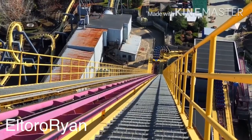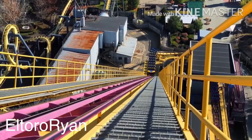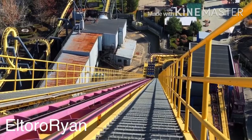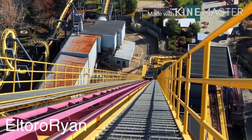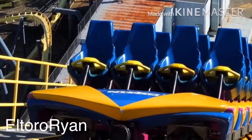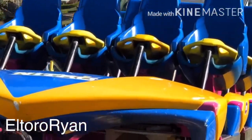Coaster review, we're talking about Nitro at Six Flags Great Adventure. This is a B&M hypercoaster that was built back in 2001, and actually is a pretty good hyper. I'm one of those very rare people, I don't know if it's very rare or common, to say that this coaster is underrated. I love this coaster.